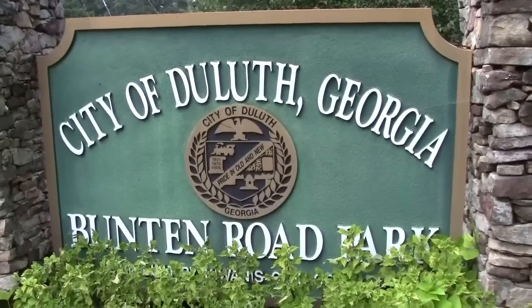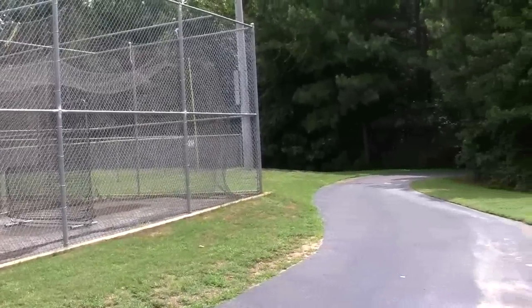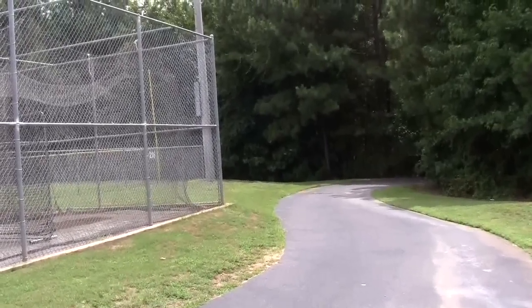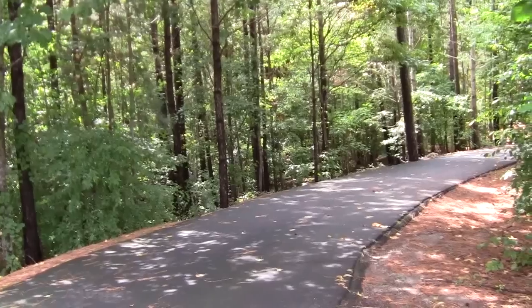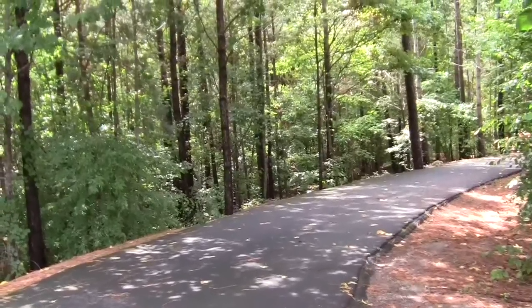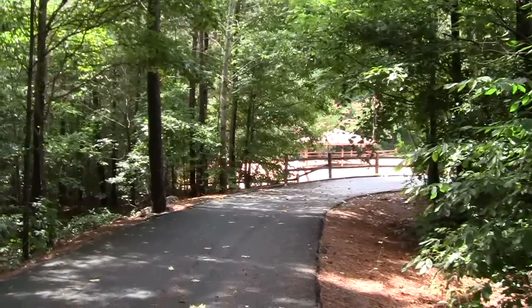We are at Duluth, Georgia at the Bunten Road Park. We will now start our walk here at the parking lot by the batting cage. Now the trail slopes downward and to the right. Now we're going into a broadleaf forest with some pine trees. It rained very hard last night, so the trail might be a little bit slick.